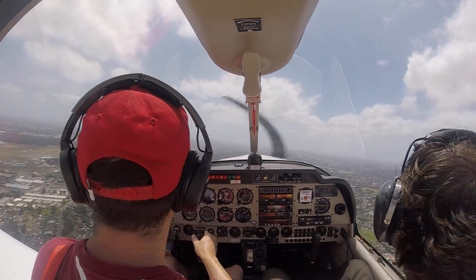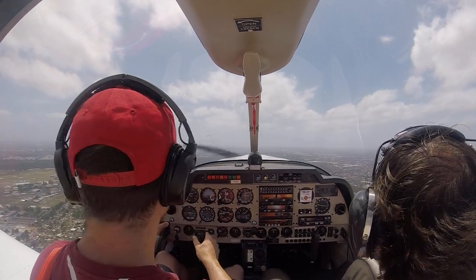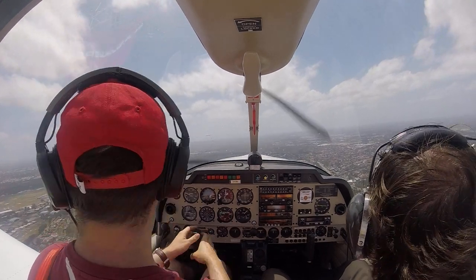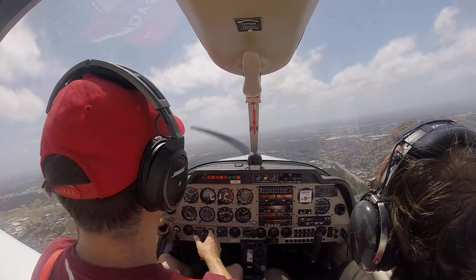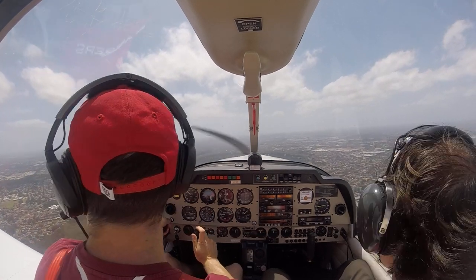Mike Charlie Romeo, traffic is a Robin on early downwind for the northern runway. Change to runway centre, clear to land. Change runway centre, copy the traffic, Mike Charlie Romeo, clear to land. Juliet Delta Charlie, base, touch and go. Juliet Delta Charlie, runway right, clear touch and go. Clear touch and go, Juliet Delta Charlie.